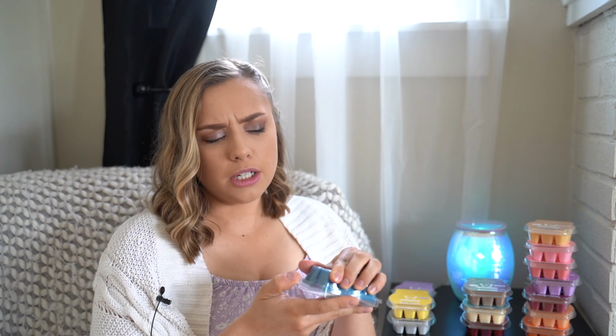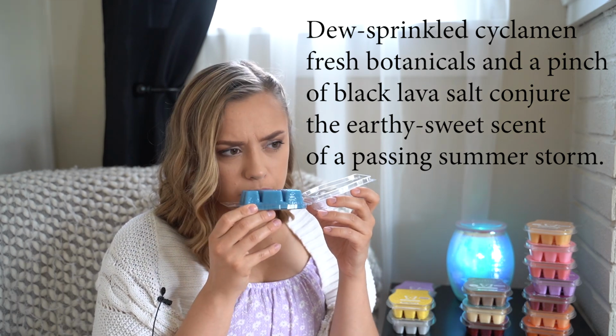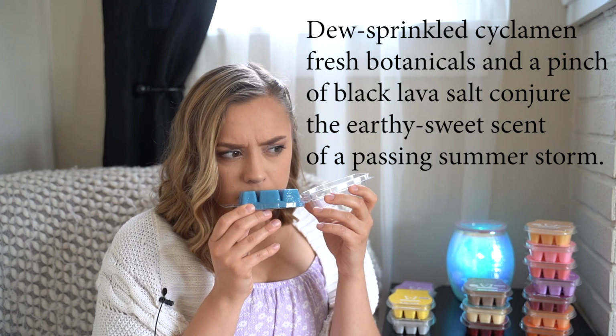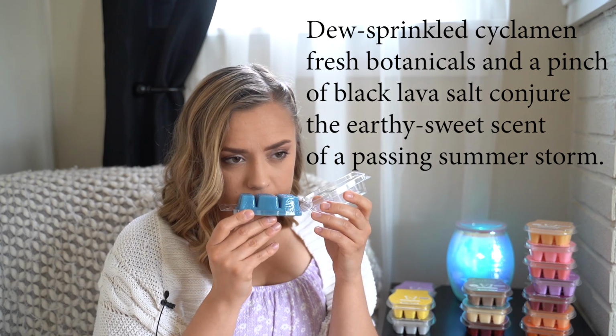All right, we have Summer Rain. And Summer Rain is kind of similar, I think, to Thunderstorm, which was also in a current Bring Back My Bar. And I think I have that in my club currently. Yes, I do. There is a very, very grassy scent to this.